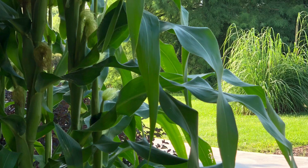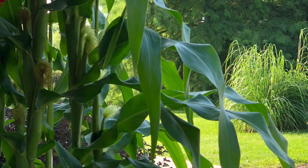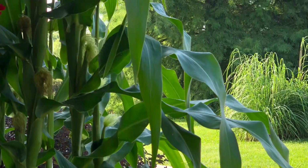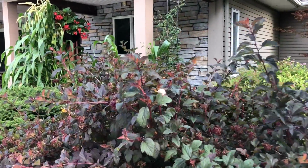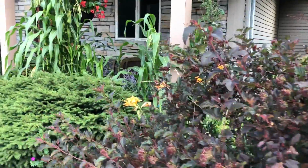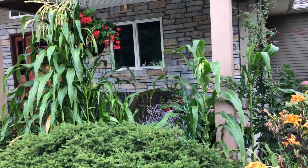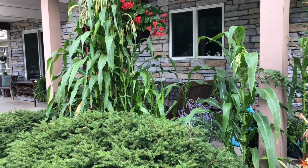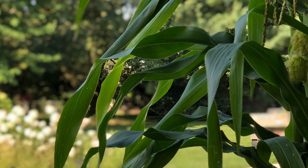It is a beautiful 65 degrees here in Northwest Ohio this morning, right on my front porch. That's right. I have corn growing on my front porch. See it? Just on one half of it. And it's been really nice, actually. It's kind of buttoned into my hanging basket there, but I just love it.